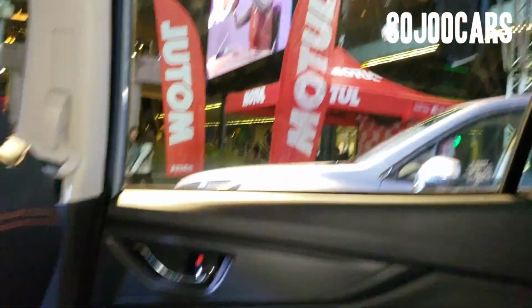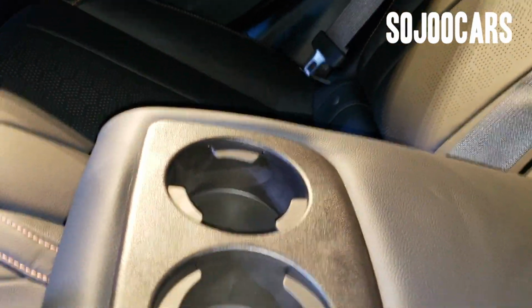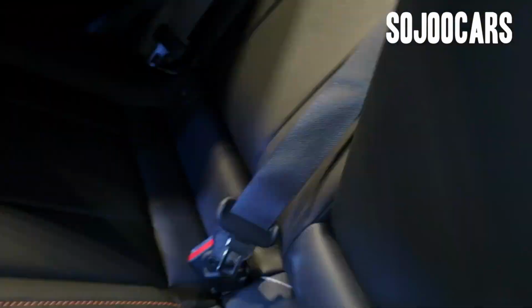There's no pouch behind the driver's seat, all in leather. The headliner is fabric. The leather seats feel premium. The armrest for the second row with cup holders.